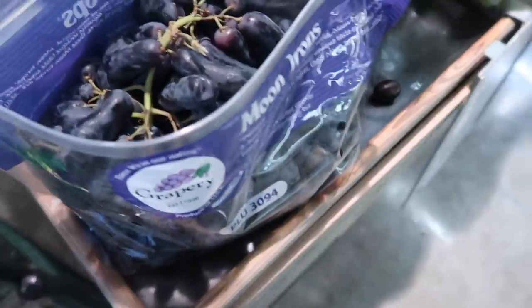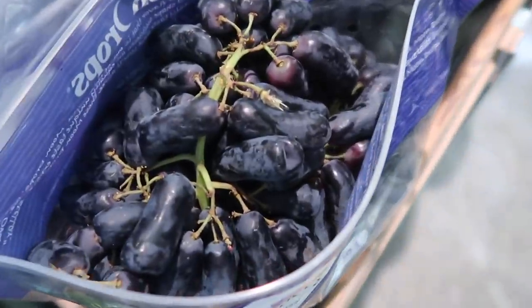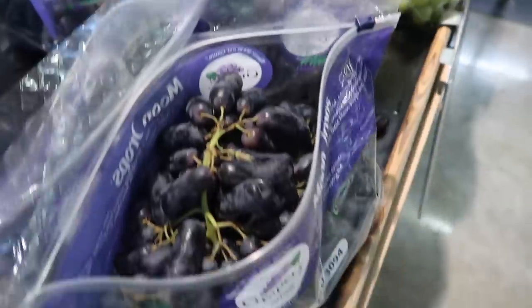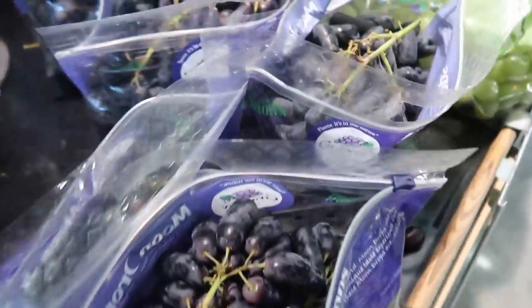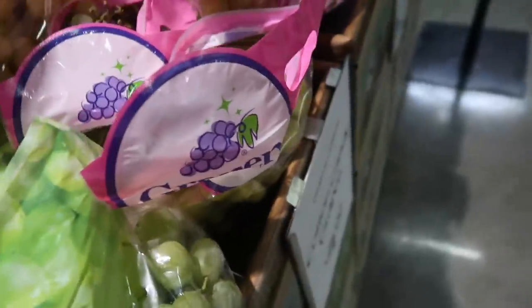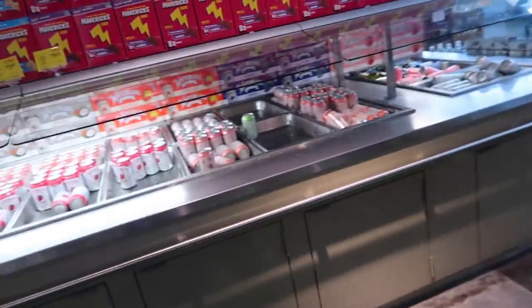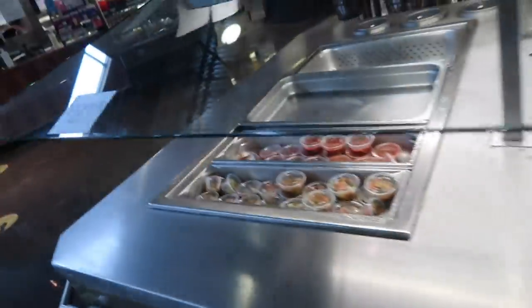Have y'all ever tried these moon grapes? They look good, but that is so GMO, more than the cotton candy grapes. If I was in Walmart, I'd dig my hand in here and try one, but me and Whole Foods, I can't go do that. So messed up, they don't have their hot food and salad bar anymore. I used to love it, oh my God.